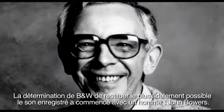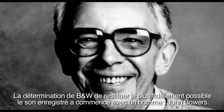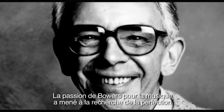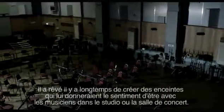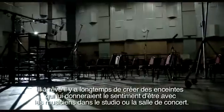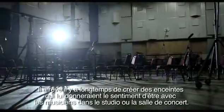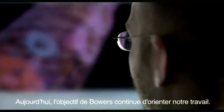B&W's commitment to bringing recorded sound to life began with one man, John Bowers. Bowers' passion for sound and music drove a pursuit of perfection. He dreamt of creating speakers that would make him believe he was there, live in the studio or concert hall with the musicians. Today, Bowers' vision continues to drive everything we do.